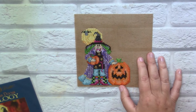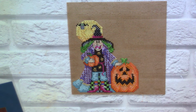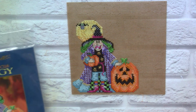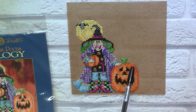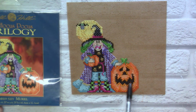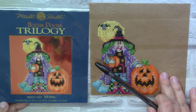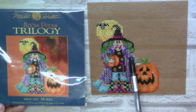I had some break from stitching Mill Hill kits, so when I returned to stitching them, I was slightly surprised because this kit looked slightly different from the cover. The area which slightly disappointed me is her cord.